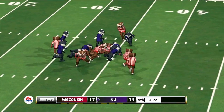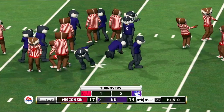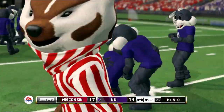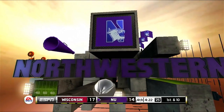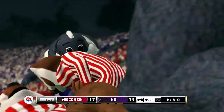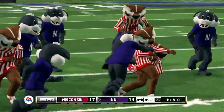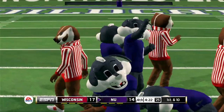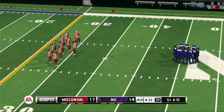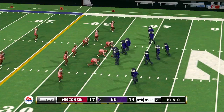Fumble! The defense has it. And he's taken down right around the 36-yard line. What in the heck was the quarterback thinking on that pitch? Why risk a turnover in this kind of situation? Both teams realize that when the ball is snapped, we're one play away from a very different ball game.